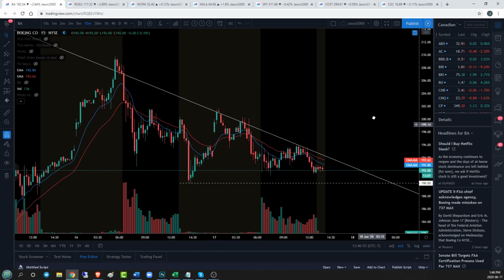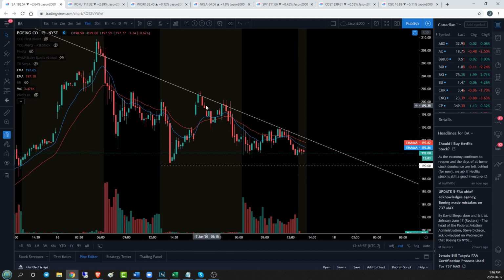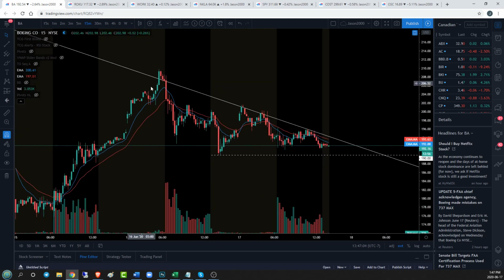Ultimately, we are only concerned with a break. If we're in a long position, we want a break of this triangle or the resistance from this wedge. And if I'm going to try to determine where we are on a wedge on the 50-minute time frame, it doesn't really pan out here, does it?